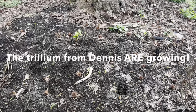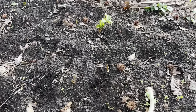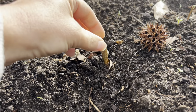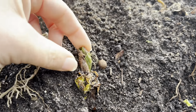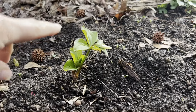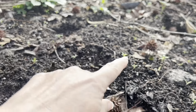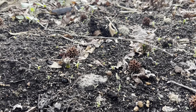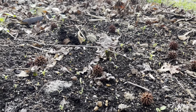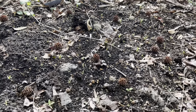I also filled this whole section and I do see some action. So that looks like a trillium poking up. And here and up there. Right here, look, this one's about to bloom. Oh, how exciting. I see more there. So I'm feeling good. I'm feeling real good now. I was getting a little bit nervous over there, but I'm feeling good now.